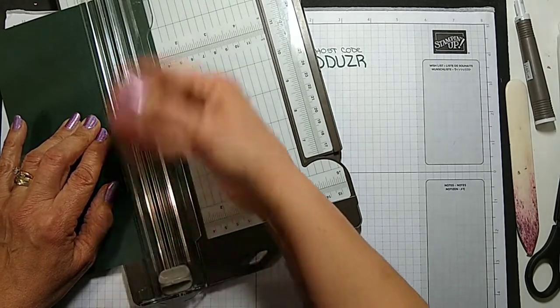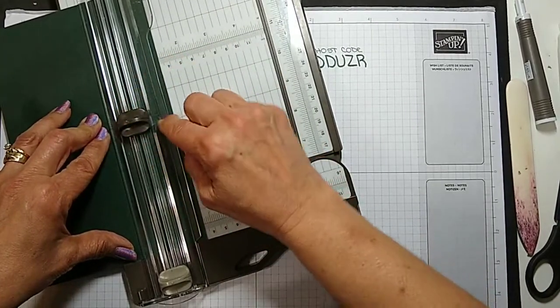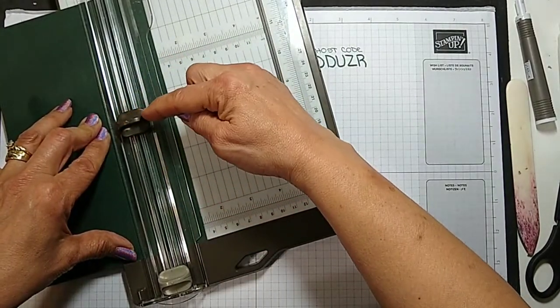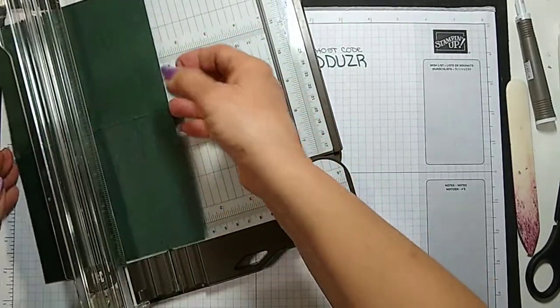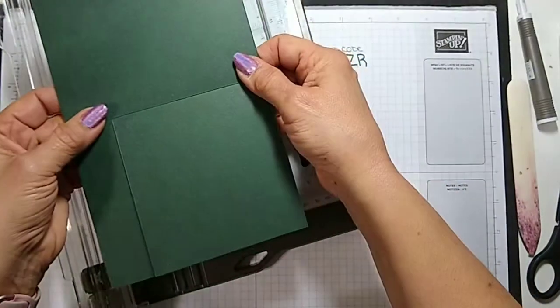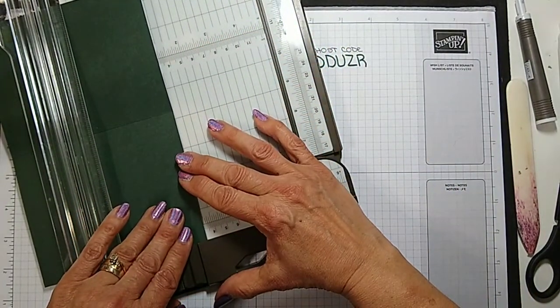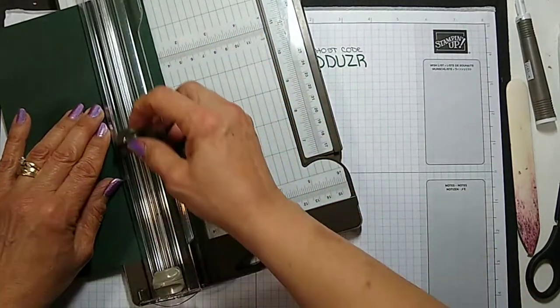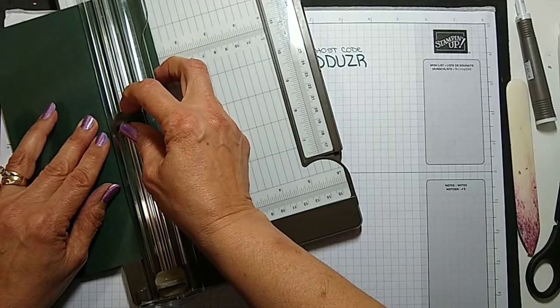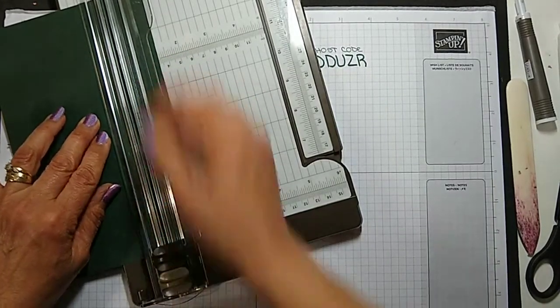And I just find it easier to cut toward me. So at the 1 1/4 inch, and then you line the blade up at 4 1/4, and we're just going to cut down. Okay, and then I'm going to flip the card over because I want to do the same thing on the other side. At the 1 1/4 inch mark, and then bring this to the 4 1/4 inch, or right on the fold, and just cut right down. And that's it.